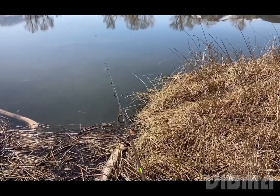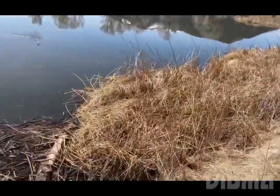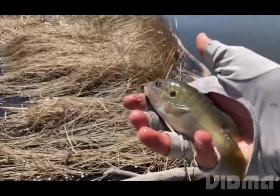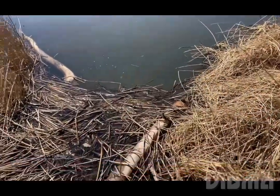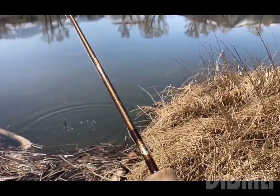I think it's got it though. I'm gonna go ahead and set it. Fish. Got it. Yes, it's not big at all. Actually, it's small. Nice little sunfish. Let's set him back. Nice. All right. Get back out there.